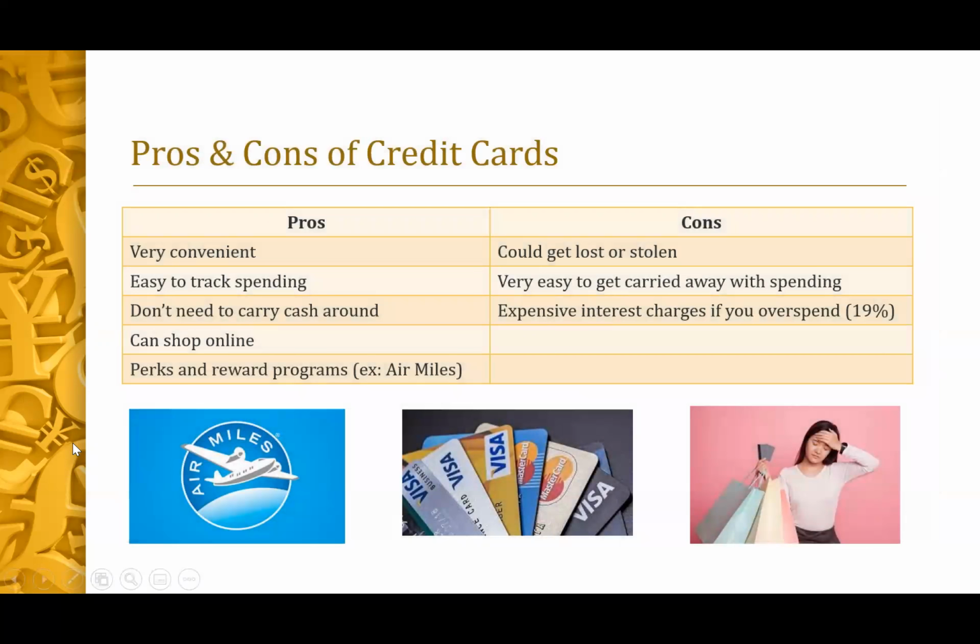There we go. Okay, here are pros and cons of credit cards. So one, they are super convenient. I like them even better than debit cards because you can just tap all the time. You don't have to have anything else with you. And it's just very convenient. You don't have to bring cash around. You don't need anything else. It's super easy to track spending, just like with debit cards, because you have your bank statement or your credit card statement at the end of the month, and it lists all the things that you've spent.